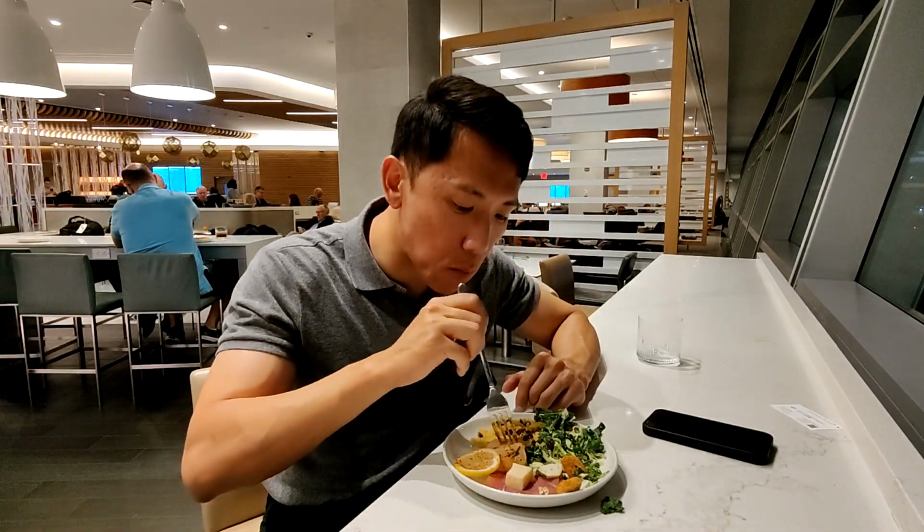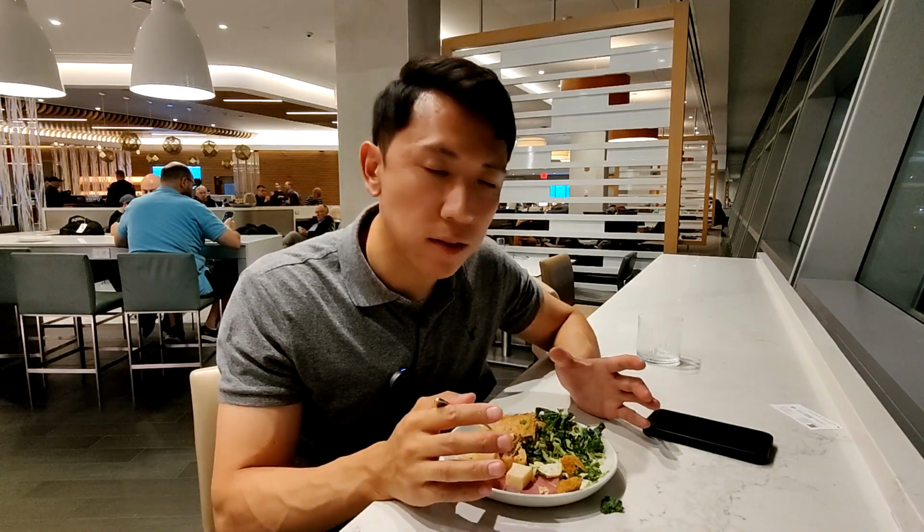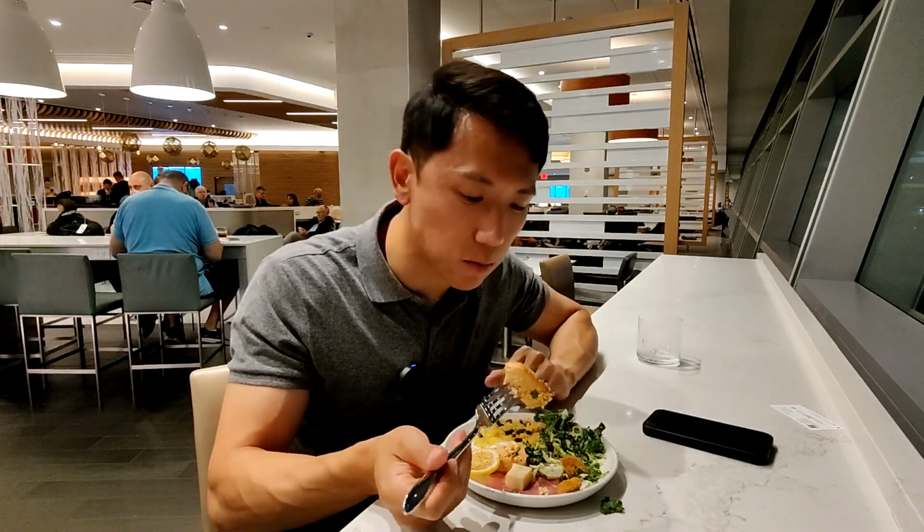But in terms of the interior design of which lounge is better, I personally like the Centurion lounge a little bit more, just because it's a little bit more hipster. Some people do feel like it's a little bit more enclosed, so it's a little bit claustrophobic. But personally, for me, I feel like the interior design was actually very nice.